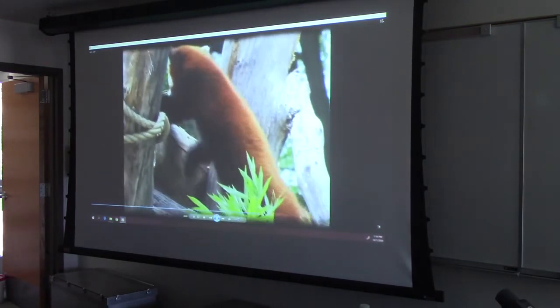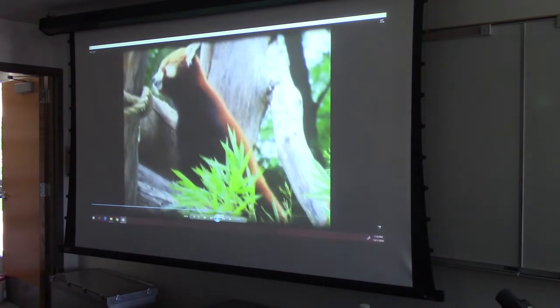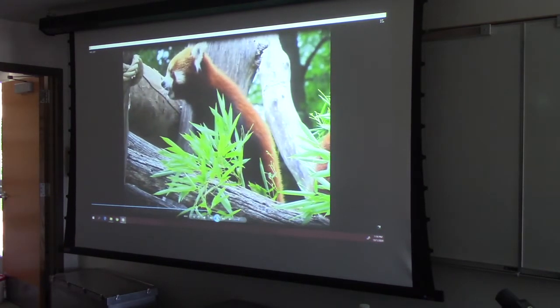So what does it look like? I think it looks a little bit like a raccoon. Yeah, it looks like a raccoon. And if you listen to the docents at the St. Louis Zoo, they're going to give you a story about how they're closely related to raccoons. They're not. Okay?